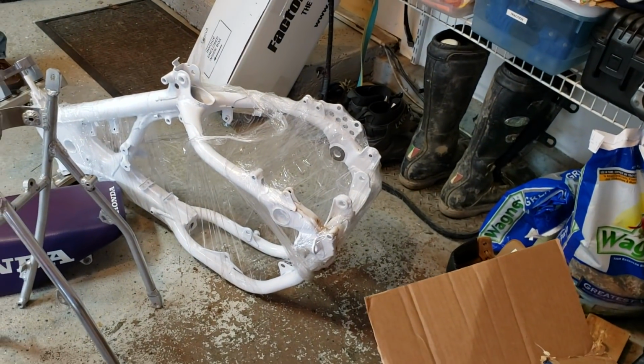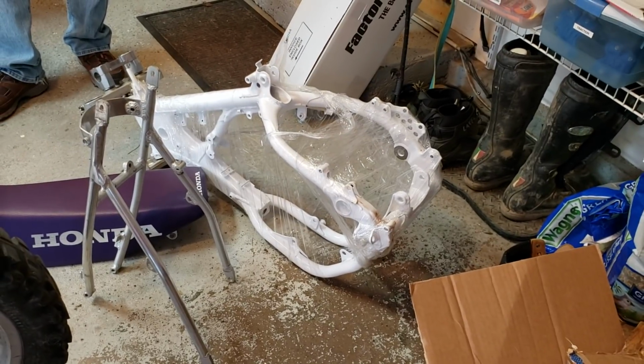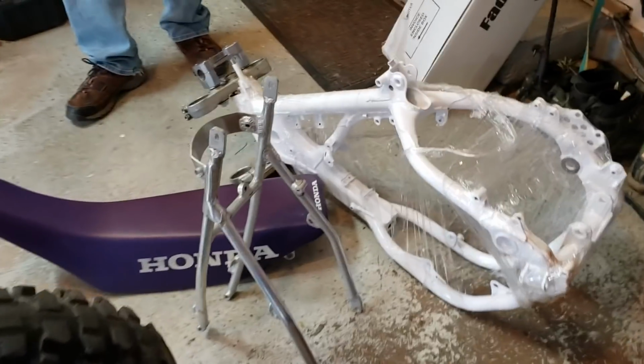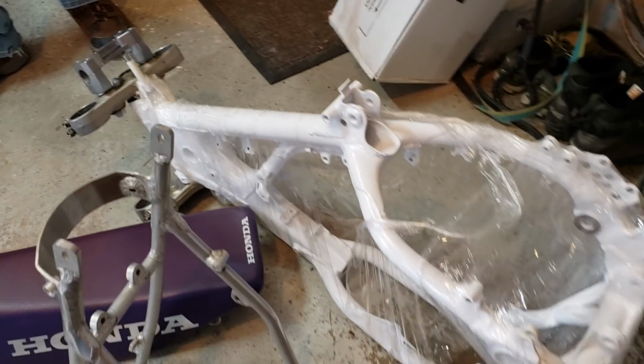Yeah, I was going for the OEM look. I just like the factory. If you can't do a racer replica, it's nice to just have it look like it rolled off the showroom floor. So stay tuned. Daryl's going to deliver the rest of this. We'll set up a lift and we'll start doing a build on this.